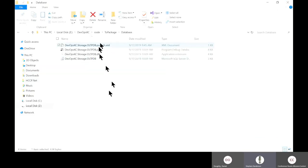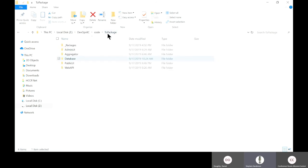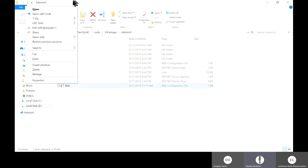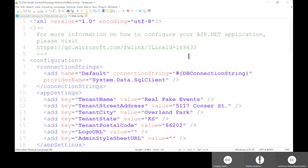And that's what's in a database deployment package. Other than that, your deployment package, like I say, just looks like what you're going to stage onto the server that you're deploying to. It's just that you've got some kind of a hook that allows you to swap out tokens for actual values that are relevant to the environment you're going to.